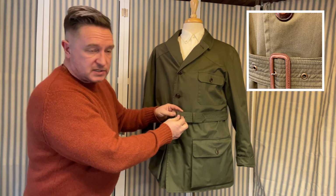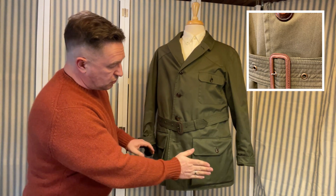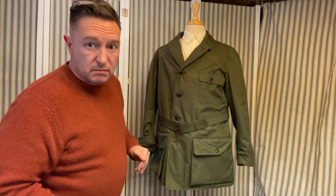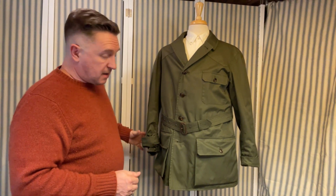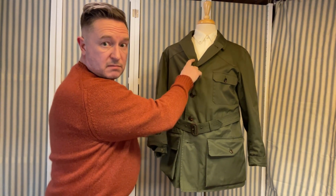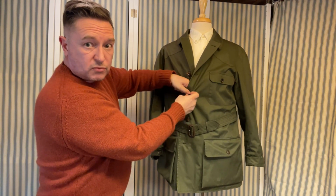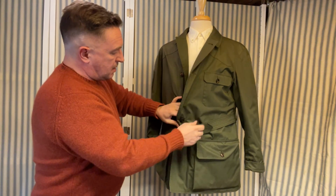So let's have a look. Belt, very nicely made, leather round the buckle. Got two big bellows pockets here. It's for putting cartridges and lunch, whatever, in them, I think. I'm not a shooter myself, so I don't really use it for that purpose. It's got buttons, but there's no zip, so it's a fairly simple jacket to use. Not much can go wrong here.